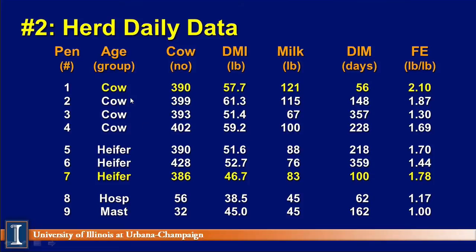Now you can come down here. You can see 148 days in milk. These cows are still smoking right along. Now you can see these late lactation cows are not dumb. They are going to put some weight back on. They're down to 1.3 feed efficiency, averaging 357 days in milk. So this is catch-up time. So again, you're going to keep pouring. This is a one-group TMR, a one-group TMR.